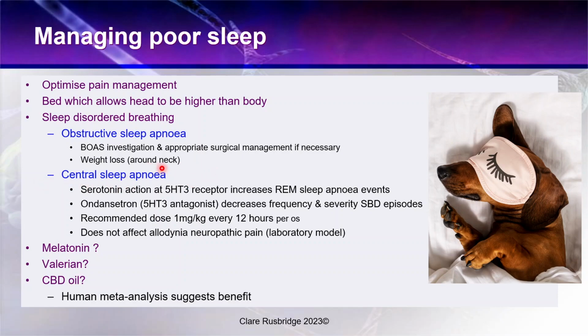If they have central sleep apnea, again, this is something that only a vet can diagnose. And I know there'll be some vets listening to this. So this drug here, ondansetron, which is a 5-HT3 serotonin receptor antagonist, has been shown to decrease the frequency and the severity of sleep disordered breathing episodes. And one may worry that because it's a serotonin antagonist, I certainly did when I first prescribed it, that it might affect neuropathic pain, because serotonin is useful for switching off neuropathic pain, but it doesn't, at least in laboratory models.